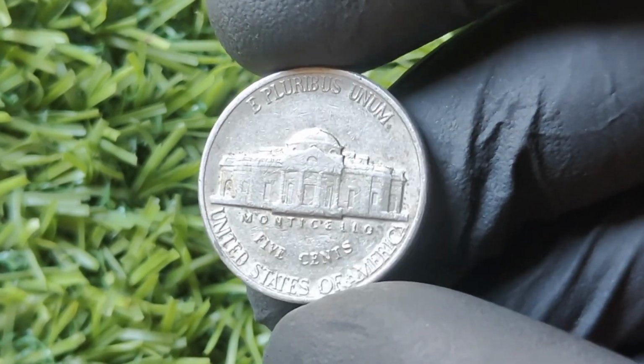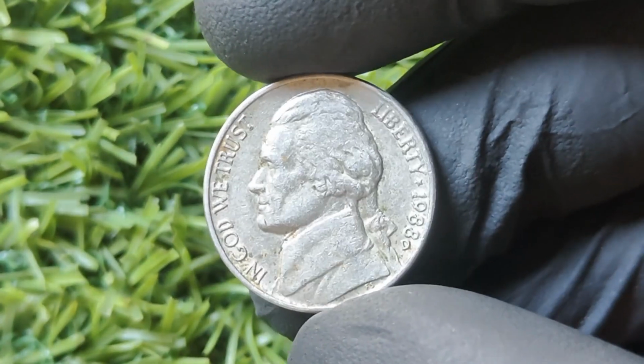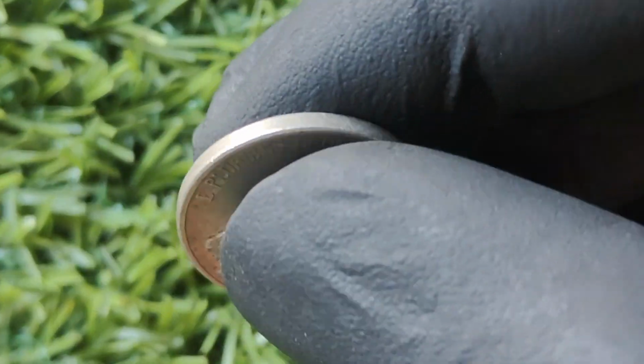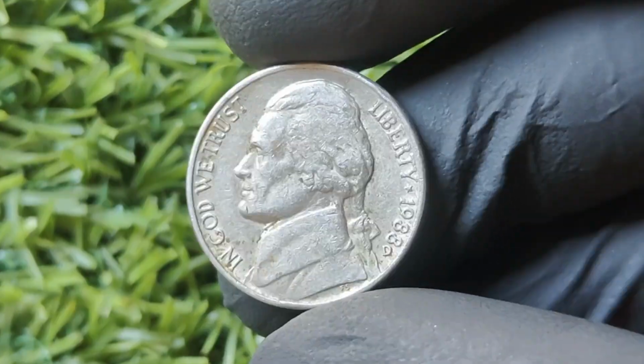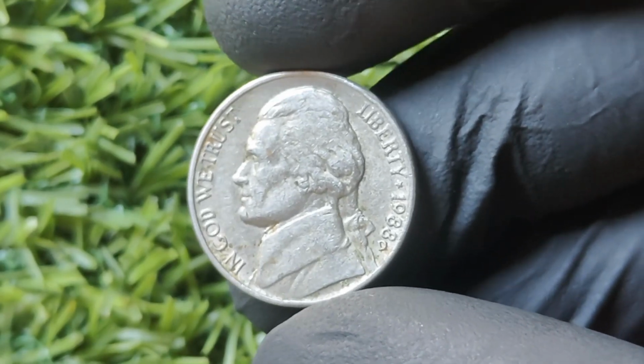A collector once found a 1988 D nickel with an off-center strike and full steps. He sold it for over $180,000. Imagine tossing that coin into a vending machine. And if you're thinking, I wouldn't know where to begin, don't worry. We'll get to how to authenticate, grade, and sell smartly in Act 3.